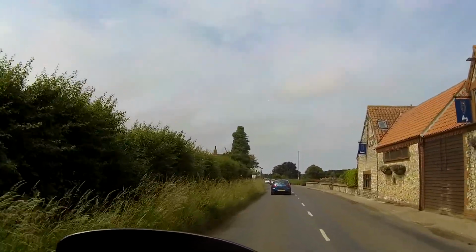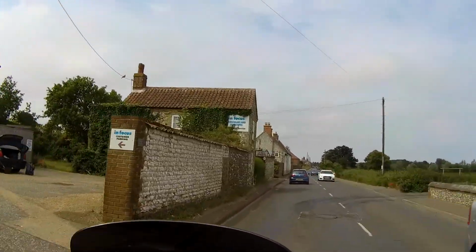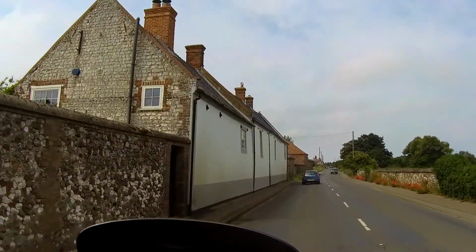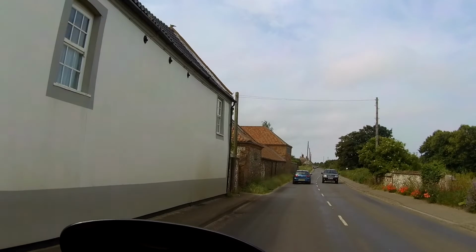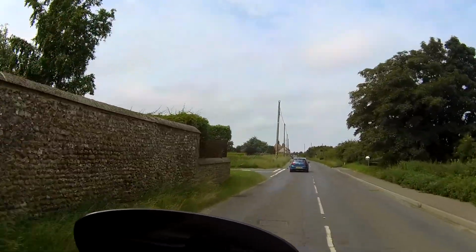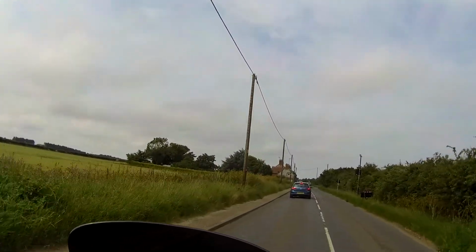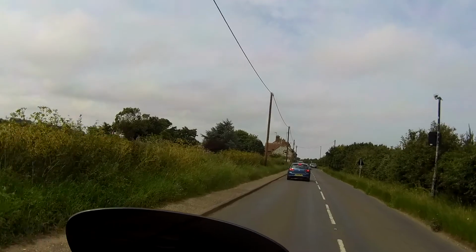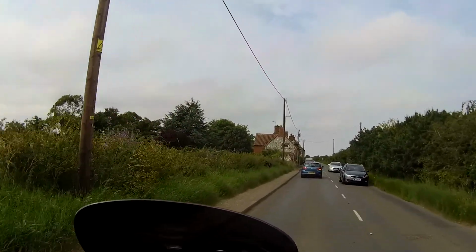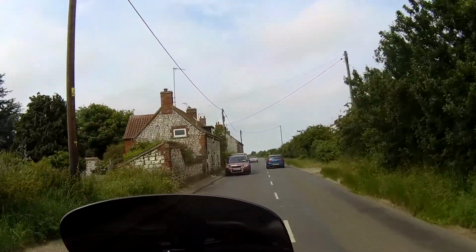The area off to my right is mostly RSPB owned or managed land, which is obviously why the area is so renowned for bird watching and the like. As we leave the village, just up here on the right hand side, we have the entrance to the RSPB Bird Reserve, which is obviously very, very popular.